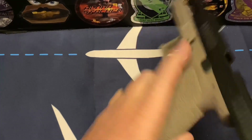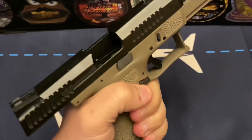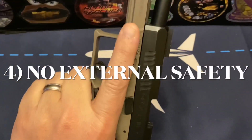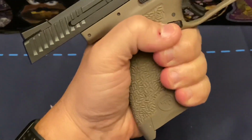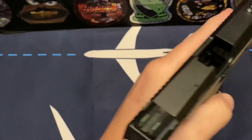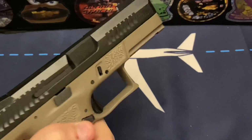The number 4 reason that I carry this gun almost exclusively as my everyday carry is there's no external safety on the gun. There are no extra steps you need to take to make the gun go bang.